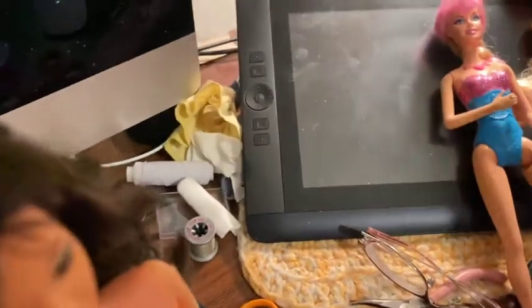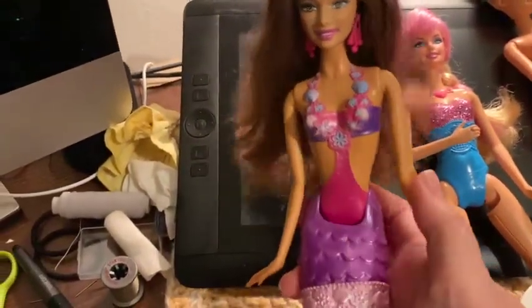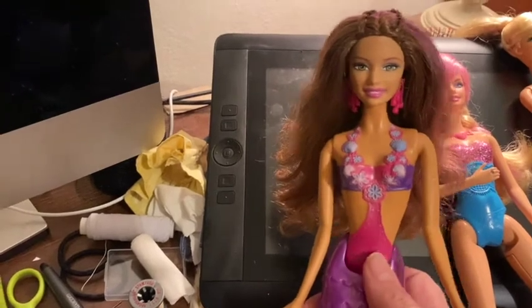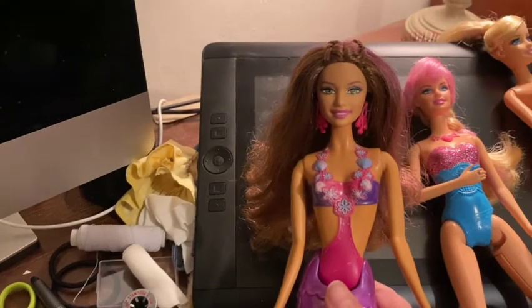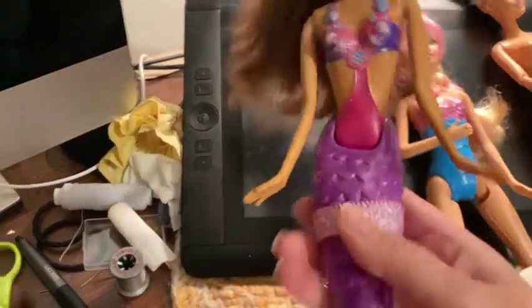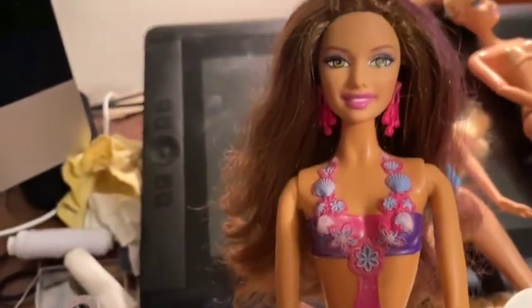These two dolls here, I got from the Goodwill or the thrift store. I don't remember which. Years ago, I got them for a young person, and now they've gone back to me. I believe this is a Mermaid's Tale from like 2010, maybe. I just looked it up. I am not a fan of any dolls with molded bodies, but her face and her hair are so pretty, and she's got her original earrings. She's missing her color changing necklace.